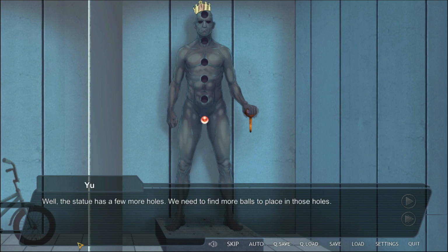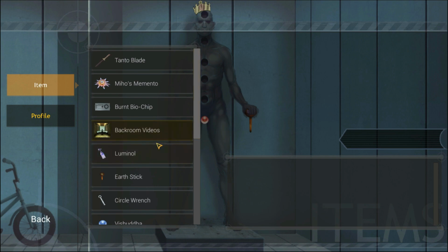The statue has a few more holes. We need to find more balls to place in those holes. Balls and holes. Shut up, Gunther. What? Sounds funny. Whatever.